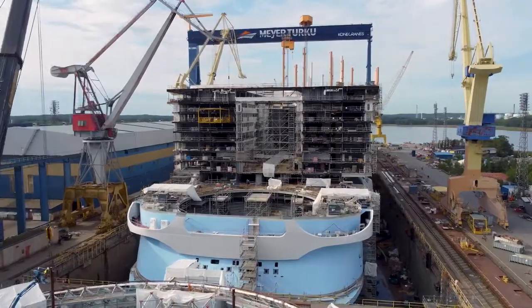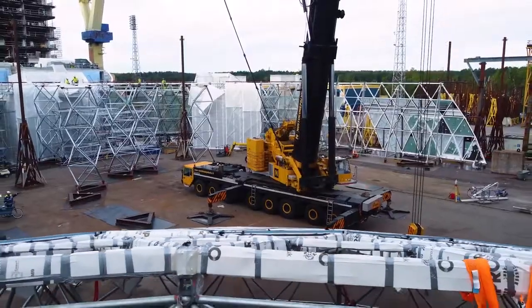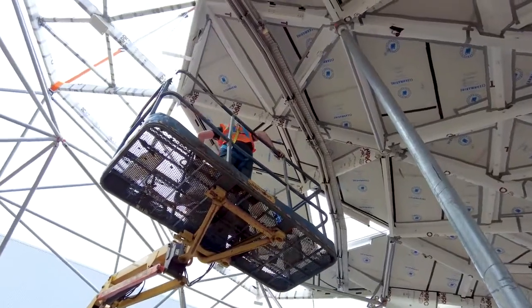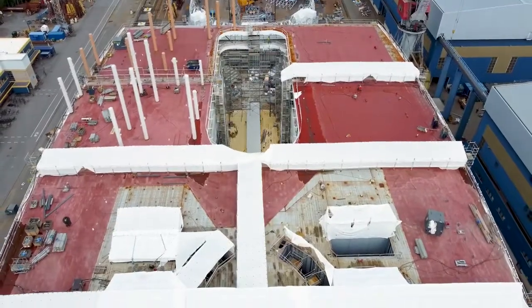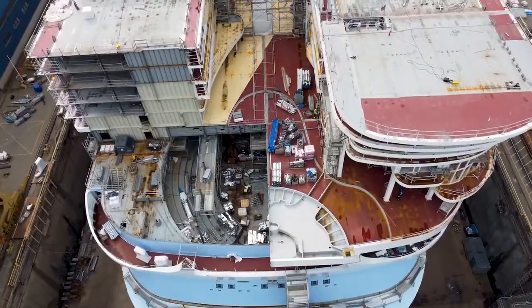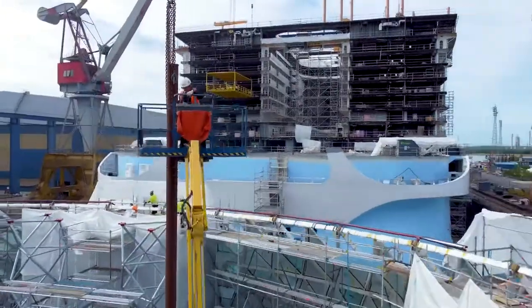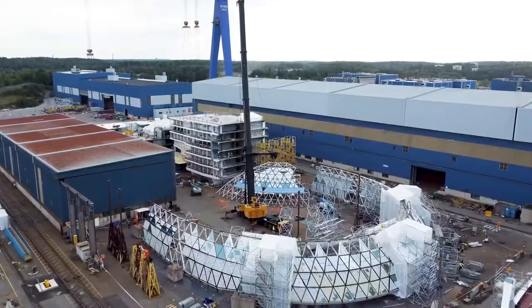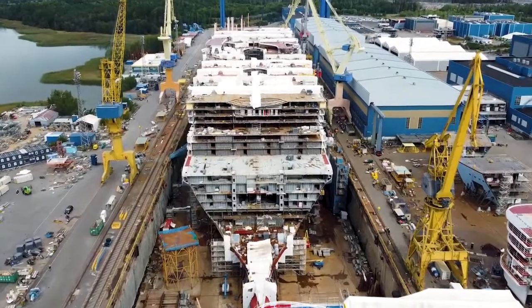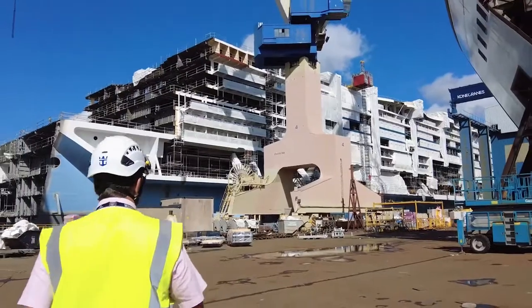Like the moment the single largest superstructure is lifted onto a cruise ship. And just how and where will the teams add more water and weight than ever before? Up next in Making an Icon, you'll finally see all that's in store when Icon of the Seas is revealed.